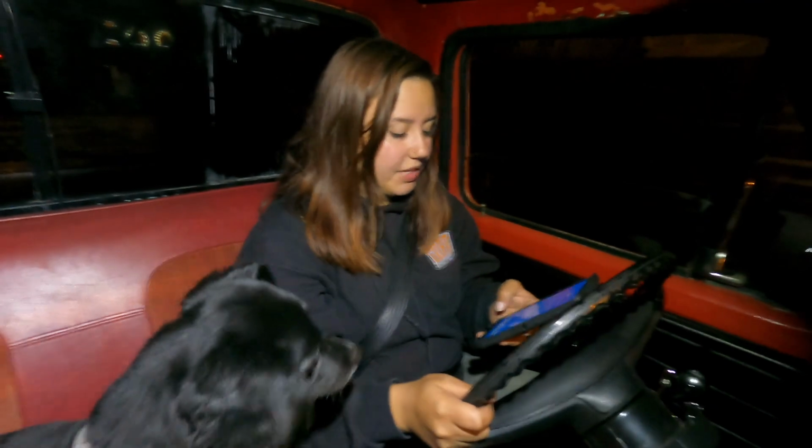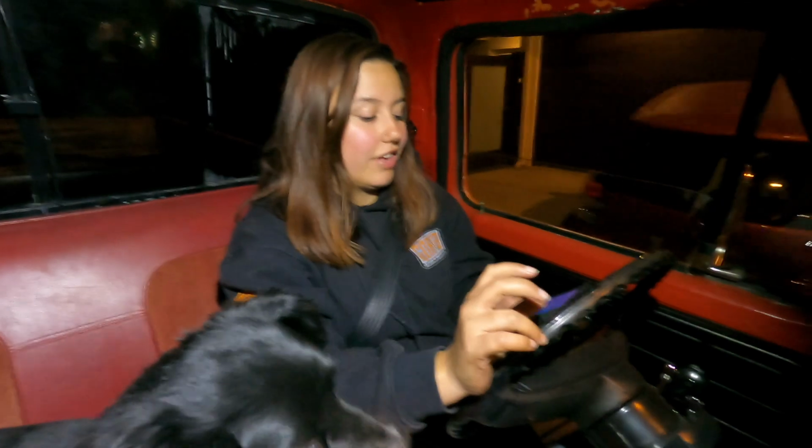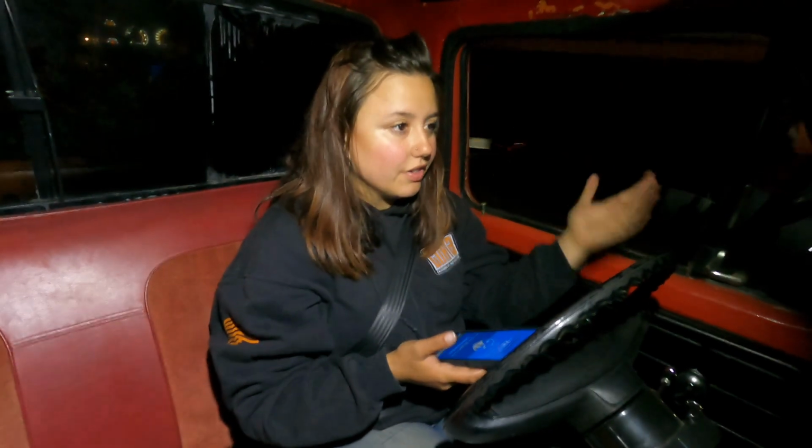Okay, so time update. It is 11:47, and I am starting at the elevation of 737 feet, which is what this truck is basically tuned for because it's my daily truck. So here we go. It's gonna be a huge difference.